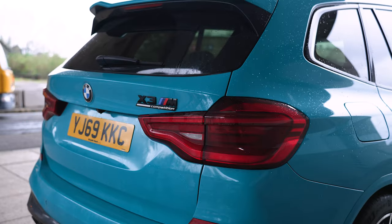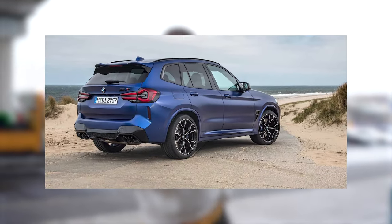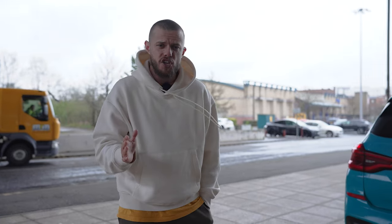The rear lights are stunning. The rear lights have really changed on the latest version of the X3M, and they're a bit ridiculous in my opinion. I think they look a bit tacky. In my opinion, this is the best version of the X3M.